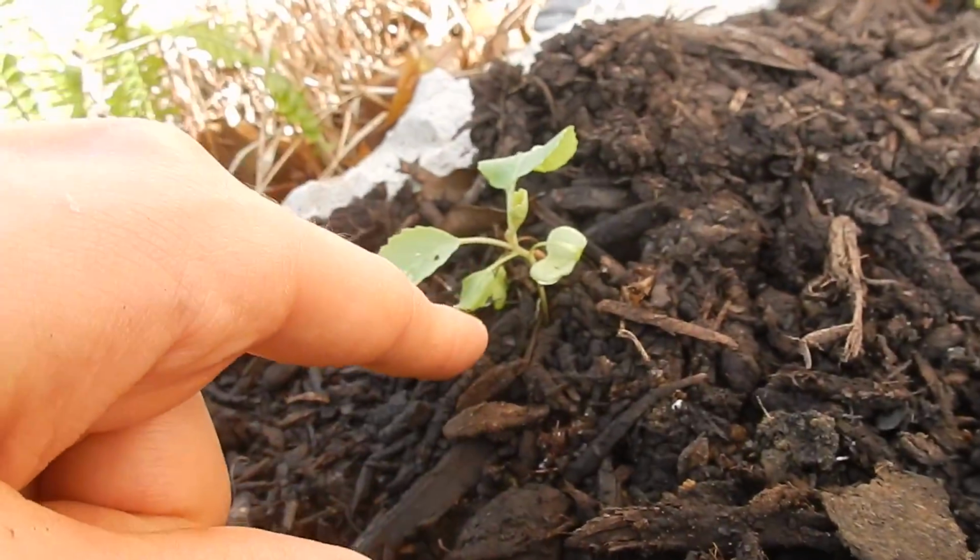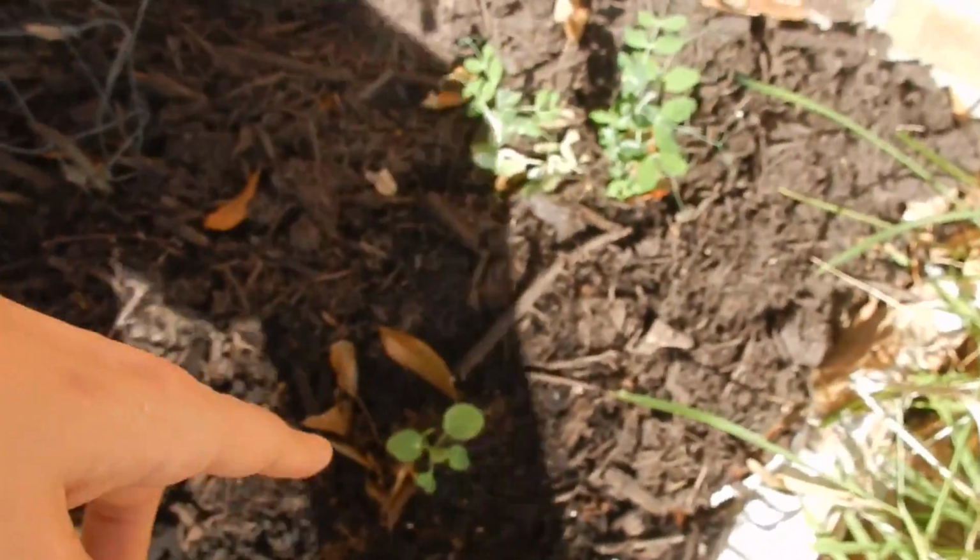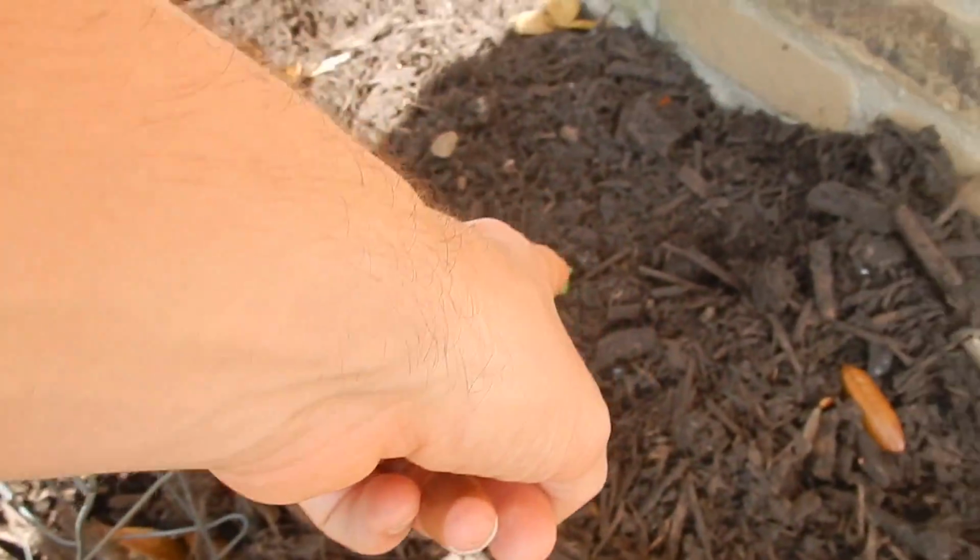We also planted some cabbage here. And right there, it's either cabbage or broccoli. It's a brassica. And then she planted one more here and one more over there.